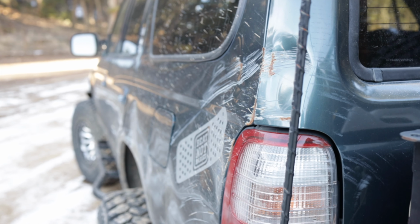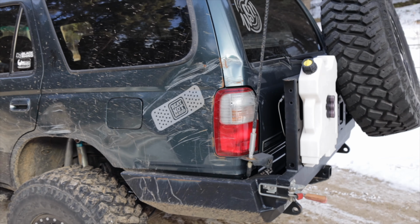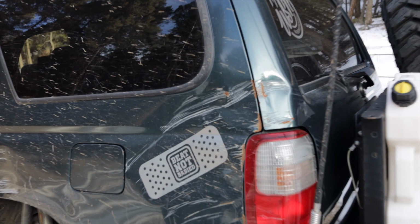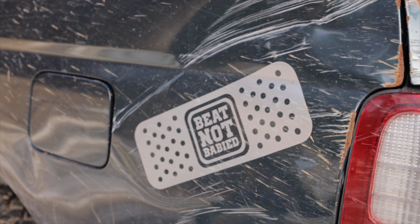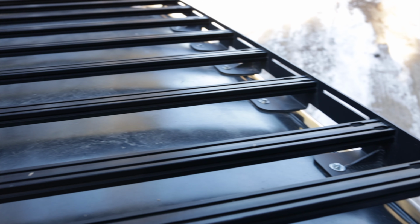And then this right here, that's Chinaman Gulch, and I dragged pretty much the whole side along a rock bigger than this truck. So she has a Beat Not Babied sticker. We like that page. That page is super cool. They have some awesome stickers and merch.